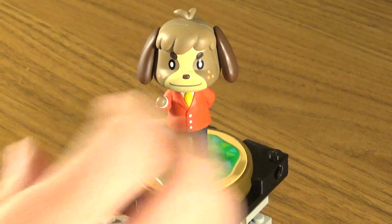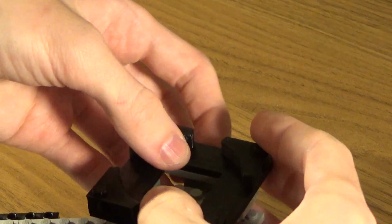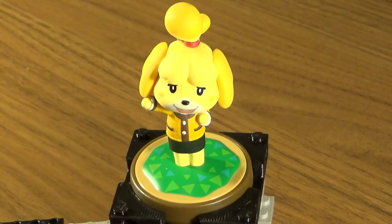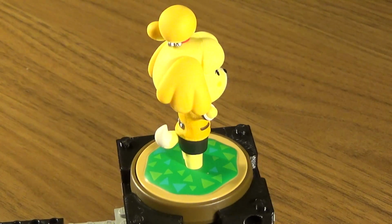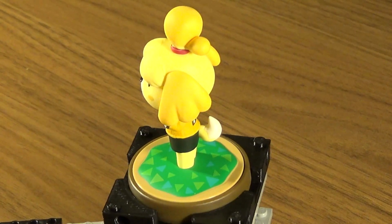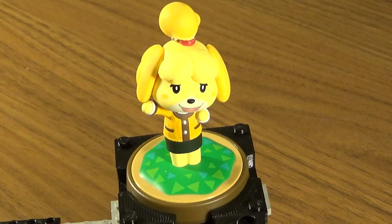There is Digby, and we can go ahead and get Isabelle, everybody's favorite dog waifu, on here. This is Isabelle in her winter coat, as opposed to her summer wear. Now, these figures are a bit smaller than I expected, but I have the Isabelle Nendoroid figures, and they are a much larger scale, so I was probably just used to that scale. But yeah.